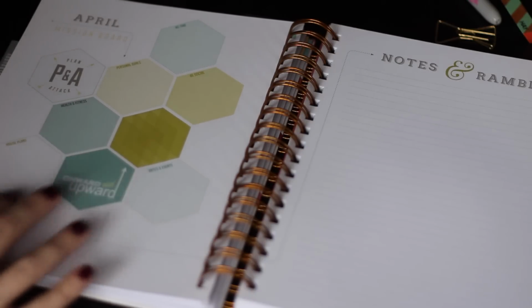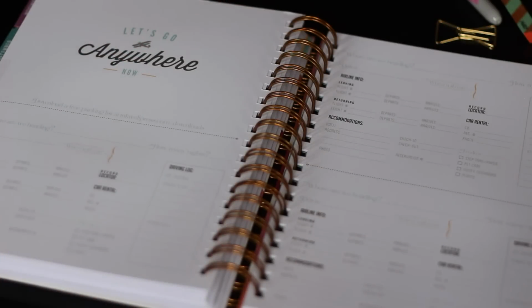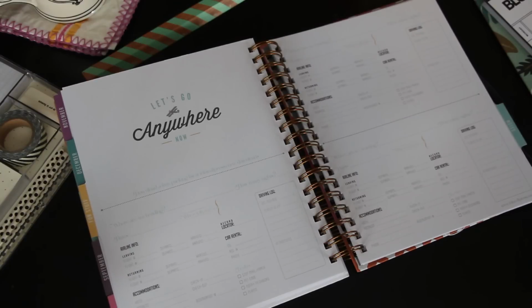Something else that's unique to this planner, there is a tab in the back called Fun Stuff, and the first couple pages are travel logs, so you can keep track of all your flight information, where you're staying, your driving log, car rental. So I think that's a really cool bonus to this planner.